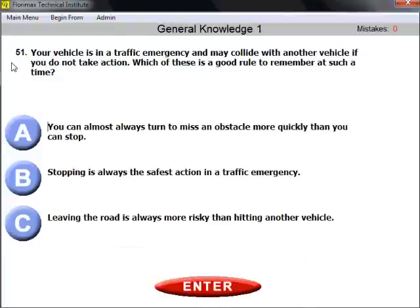Question number 51. Your vehicle is in a traffic emergency and may collide with another vehicle if you do not take action. Which of these is a good rule to remember at such a time? In this question, you need to remember that you can almost always turn to miss an obstacle more quickly than you can stop.